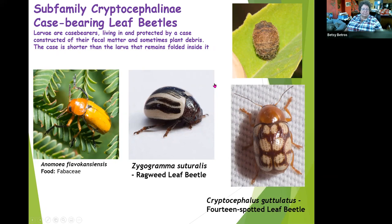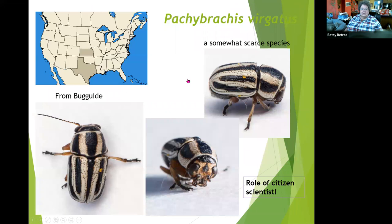Okay, and there's some more. This one I found in a swimming pool in a subdivision. And it's apparently a fairly scarce species. Somebody on BugGuide must have a swimming pool, because almost all his pictures are of bugs that he's pulled out of the strainer from the pool. So a pretty good place to be looking for bugs.